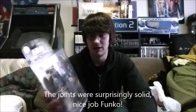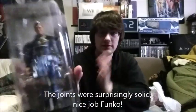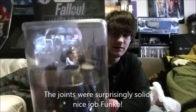Yeah, I'll try to look out for the other one, but I'm not going to go out of my way to find them. I just wanted a figure to represent Fallout, like an action figure in my collection, which is what this is. It's by Funko, and the joints look really loose. I don't know, there's something about this that looks kind of off. But it's got a decent sculpt and everything, so I think it looks pretty nice.